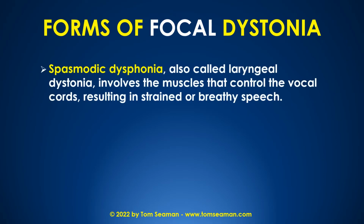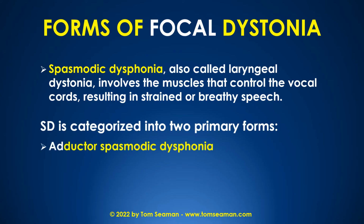There's also spasmodic dysphonia, also called laryngeal dystonia, and that involves the muscles that control the vocal cords, which can result in strained or breathy speech depending on what form you have. There are two forms, adductor and abductor, and I'm not going to go into what those are specifically. There's information you can search to get into all the details, as is the case for all the ones I'm listing here. I just want to go over this really quick before I get into treatments.